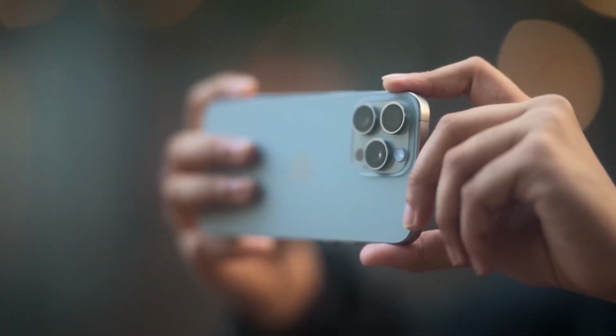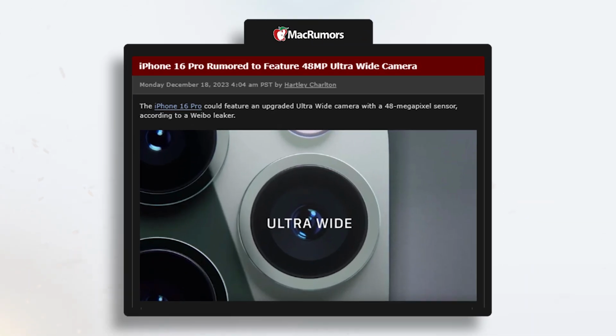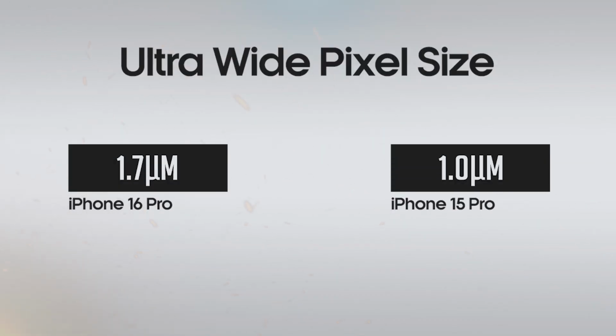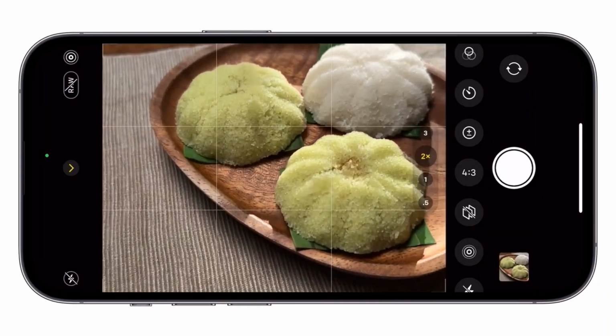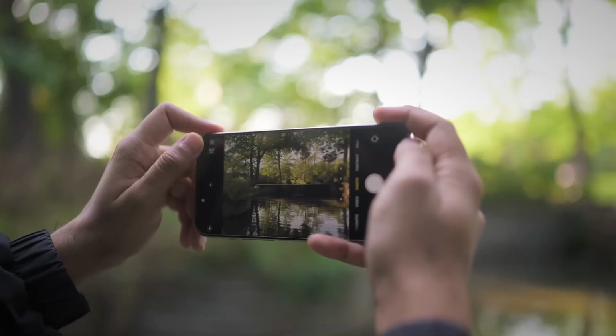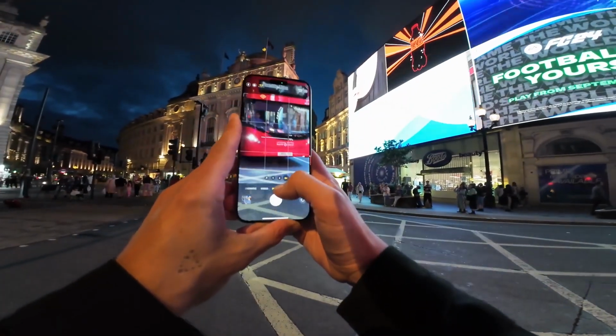iPhone cameras are always special and loved by their fans, but the ultra-wide lens is always neglected. For the first time, both iPhone 16 Pro variants have a 48-megapixel sensor. This new lens is bigger than the previous generation when shooting in 48-megapixel mode. But in the default setting, it can achieve 2 times better results by using pixel binning technology. Not only that, ProRAW photos are now possible in ultra-wide mode. This photography upgrade is most needed.